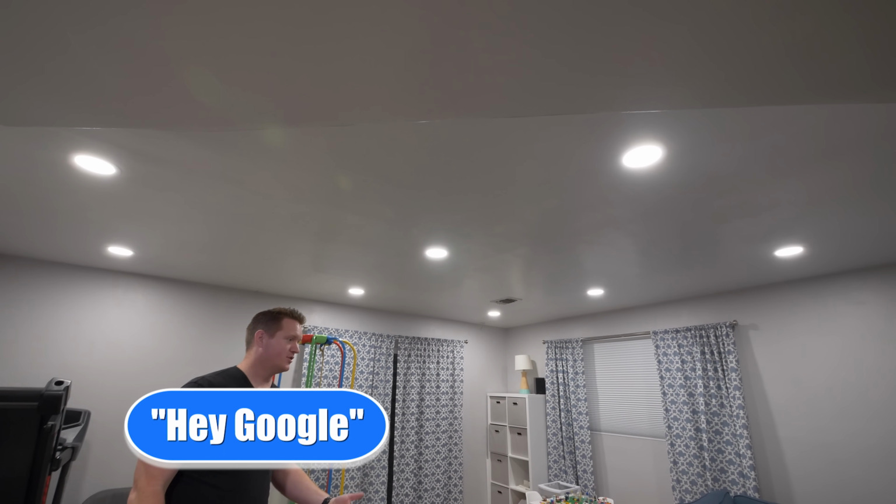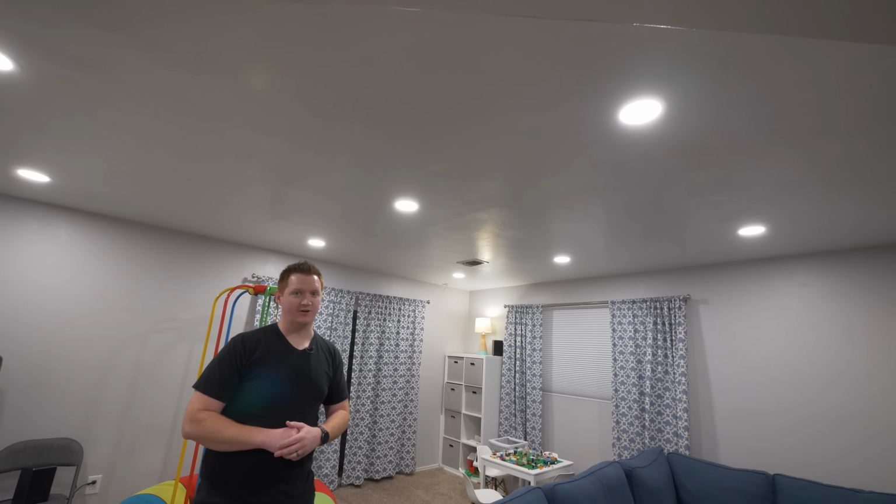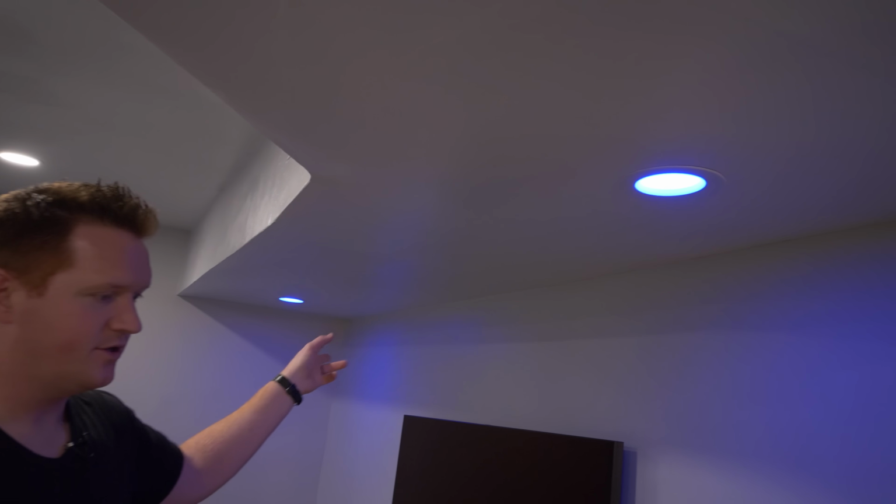So I can say, hey Google, turn off the lights. And there you can see they have a nice way that they turn off and dim. Hey Google, set the lights to 50%. And then all the lights are able to turn on. Now over here I also have a smart light bulb and a lamp, which is just kind of nice if we want just a little light. And then over here, these cans are actually completely separate. They are Philips Hue recessed cans, but they can change color. Hey Google, set the lights to blue. So there you can see it changed just those lights. And so that's fun if we want to have some different mood lighting or accent lighting, we can do that.